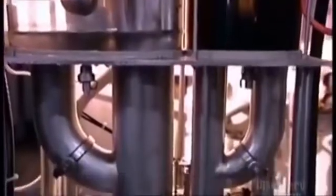This machine releases the right proportion of syrup to filtered water, creating the final soft drink minus the bubbles. The drink now travels to a pressurized tank called the carbonator. There, an injection of carbon dioxide infuses the drink with gas bubbles. The carbonated soft drink now travels to the reservoir of the bottling machine.